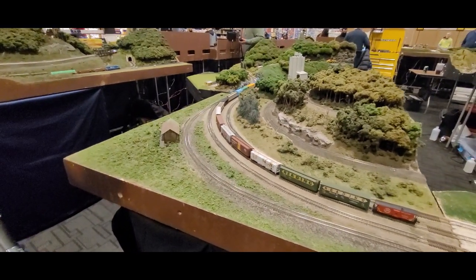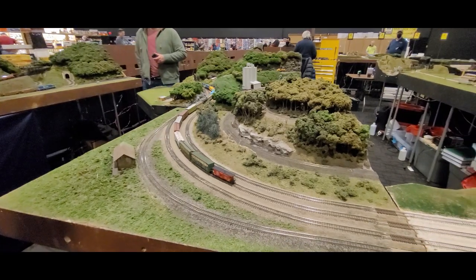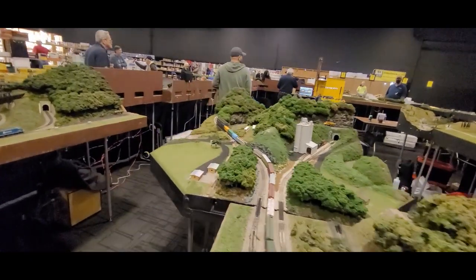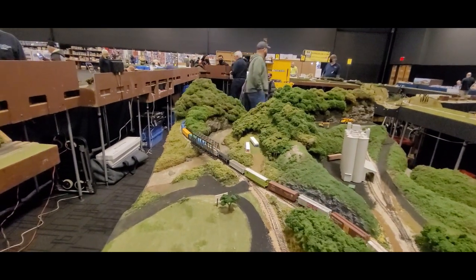These are actually N-Trak modules. This is one of our mountain corners for New Jersey Southern. And it's going into Mount Utley, which is an N-Trak module that was more recently used in the Primo N layout up at Springfield, Massachusetts.